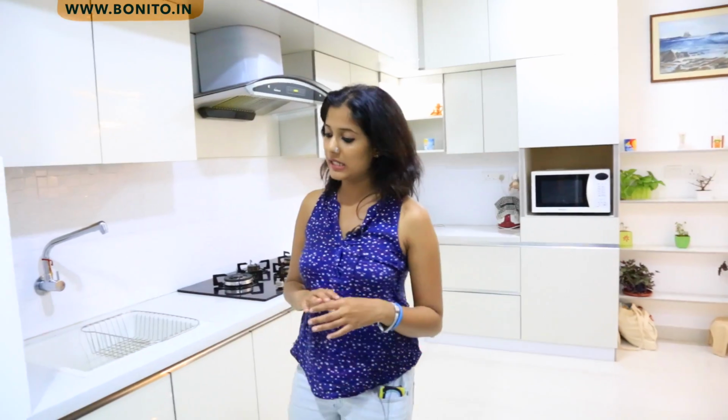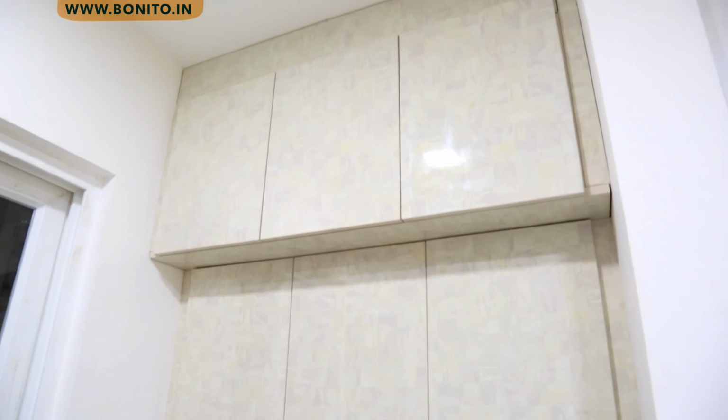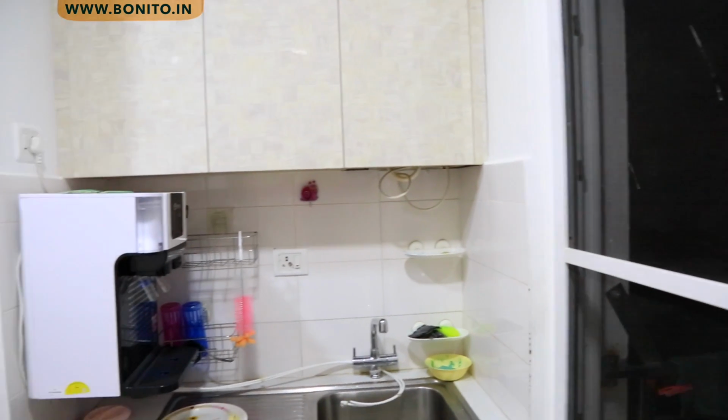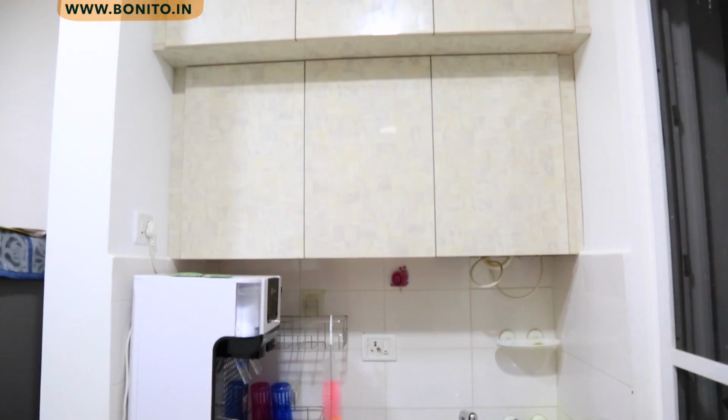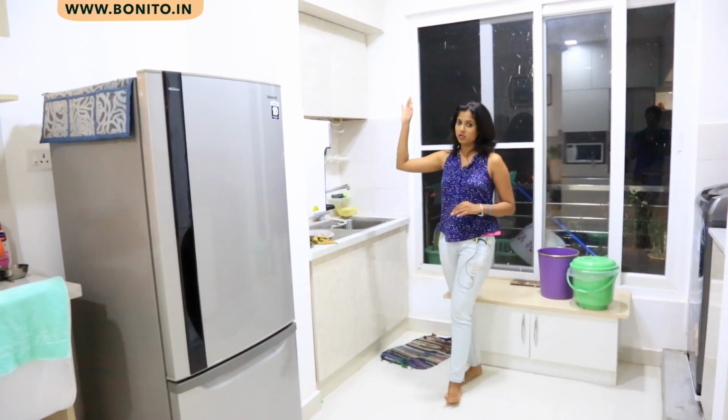So the loft here is also L-shaped, and it continues over here to the utility area. And this here is a very small cabinet and a counter in the utility. We have overhead cabinets as well to put the detergents and stuff. And on this side we have an extra sink. So we have cabinets below the sink, and we have cabinets above the sink. We have put the RO unit over here, and there is also a loft over here.